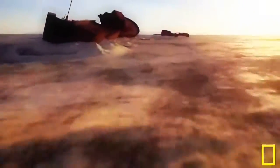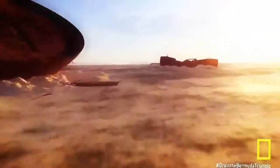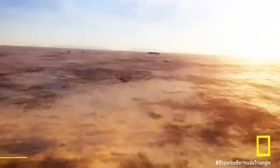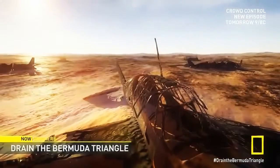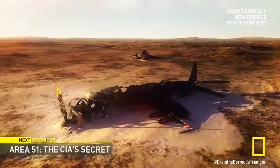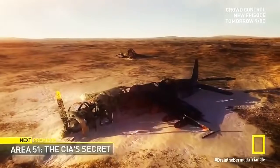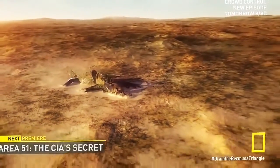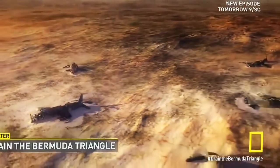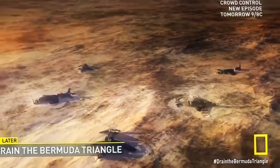If we were to drain the vast abyssal plain around the Bahamas, somewhere out there we'd almost certainly find the Lost Patrol. And based on the condition of other wrecked planes found on the sea floor, this is how we'd expect them to look after 7 decades in the sea.